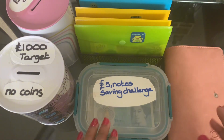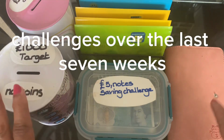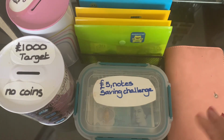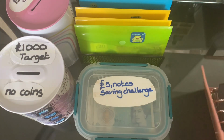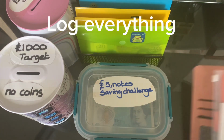So now I would like to flag up all my saving challenges over the last 7 weeks. Some are on the table and some are not. You're probably thinking to yourself, well, how do you know what I've got and where I've got it? Because I have my binder here to the right of me, I log everything, and I'm just going to show you roughly.